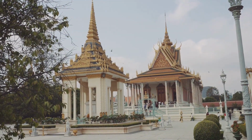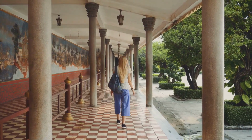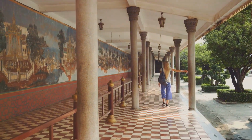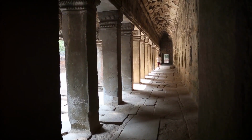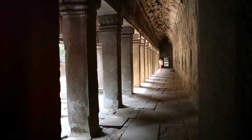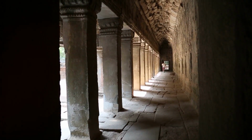Today, the Tuol Sleng Genocide Museum stands as a stark reminder of this dark period in Cambodia's past. Walking through the corridors, you can almost feel the echoes of history whispering their tales of sorrow. The exhibits are a chilling testament to the atrocities committed here, featuring haunting photographs of the prisoners, their desperate eyes telling stories words cannot express.